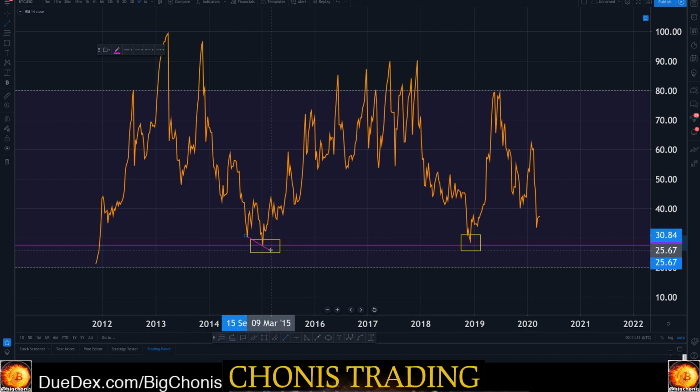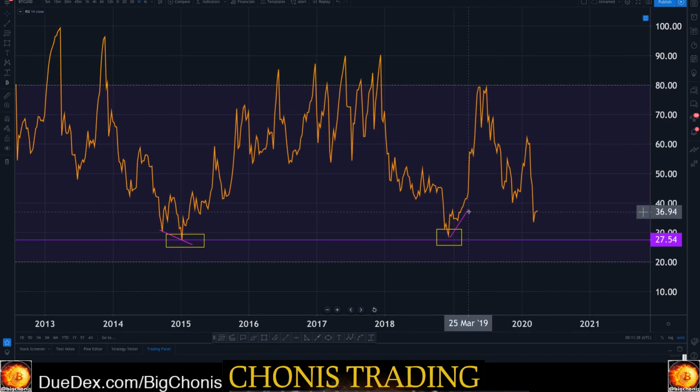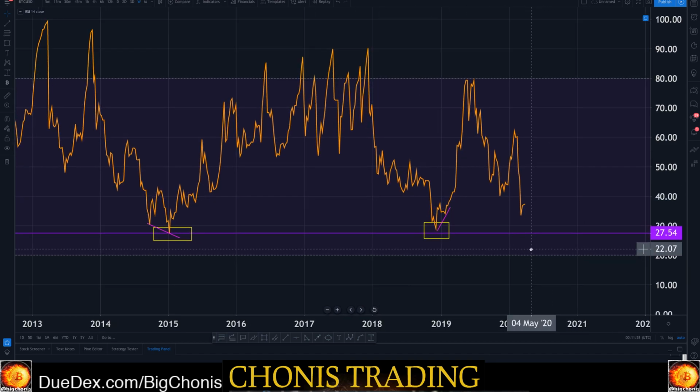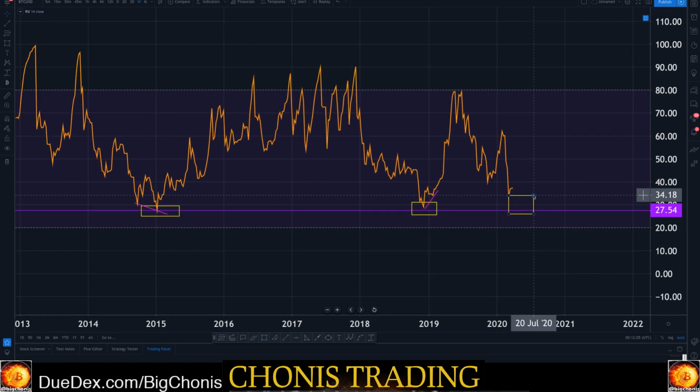We have a divergence set up there, and we had a divergence set up here. This isn't enough of a separation yet to create either of these two divergences here. This took almost a month, and this took almost 3.5 months. So any kind of bottoming, I suspect, in the RSI over the coming weeks of Bitcoin will need to show some sort of a divergence.